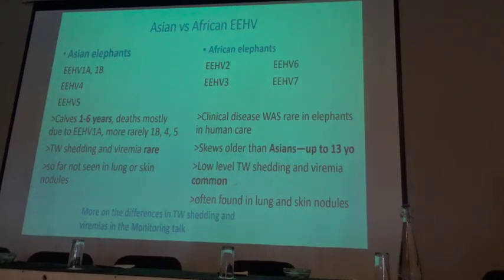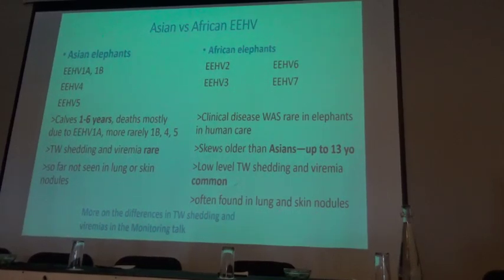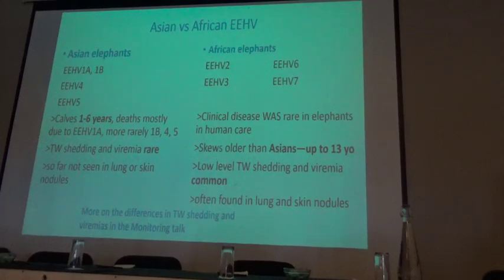So I just want to briefly compare what it looks like in Asians and Africans. Asian elephants get the 1A, 1B, 4, and 5. It tends to be the younger calves, from 1 to 6. We do get some older ones, but that's the real age range, 1 to 6, 1 to 8. Trunk wash shedding and viremia are rare outside of the cases of hemorrhagic disease, and so far we haven't seen the lung and skin nodules.